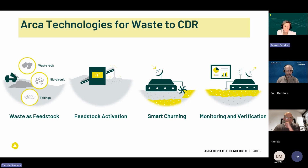So here's an overview of our technologies. Let's first have a look at the waste that we can use as feedstock. When we mine ore bodies, there's a lot of waste rock that's generated. That is a potential source of a feed for carbon mineralisation. Also, within the mining process and processing circuit itself, there's often a midstream that's generated. We could possibly use that as well. And most certainly at the end, in the tailings that is generated from the mining, we can definitely use that.